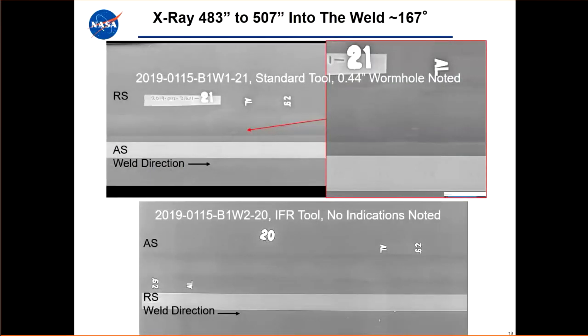And then about 500 inches into the weld, this is also at an intersection. When the intersections are on the retreating side here, you can see how the tool deflects over just a little bit crossing the intersection due to the softer material here. But in this area, a 1/2 inch long wormhole noted.